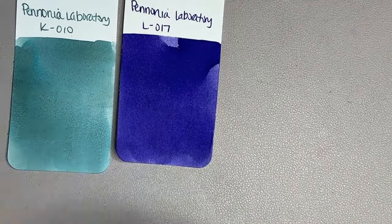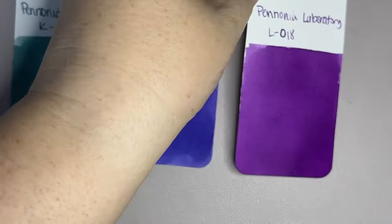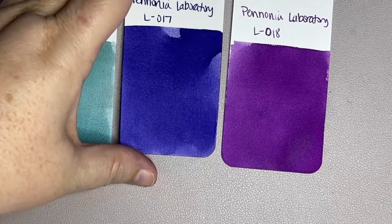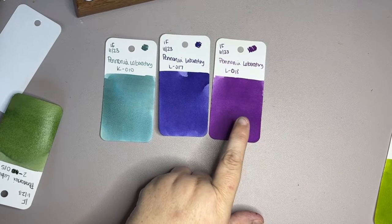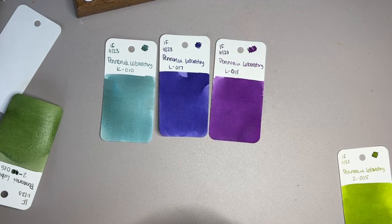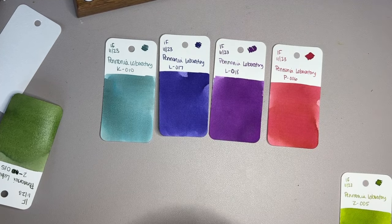Okay. She's stepping on wet ink swatches. Then we have L18, which is definitely more of a berry. Makes me think a lot of KWZ Gummy Berry. Ooh, that's way too zoomy. Then we have P006, which is this faded red.